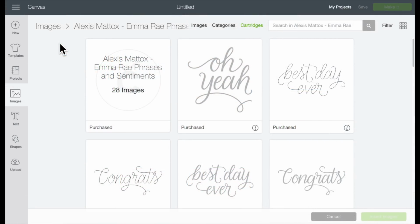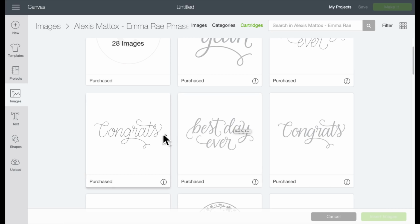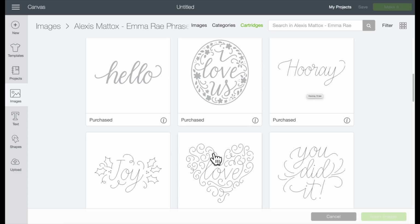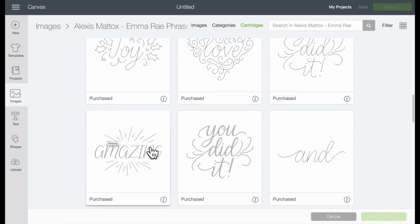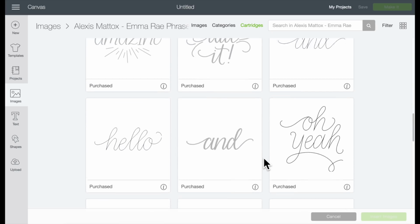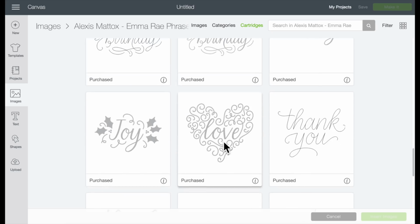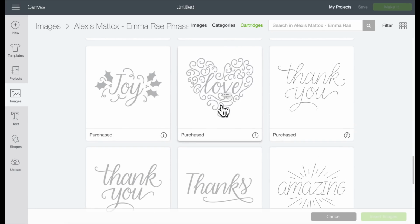And then we have Alex Maddox. These are Emma Ray phrases and sentiments. I love the look of this. They come in writing and cut out. So you can cut them out of vinyl, you can cut them out of paper. Hello. Wouldn't this be pretty? Just cut it out of vinyl and put it on your front door. I love us, hooray, love, joy, you did it. These would be great to put inside a card, Christmas cards. Amazing, you did it. Happy birthday. So you can cut it out of vinyl, or you can have it write. There's the joy. This would be great to put on a shirt for Valentine's Day.